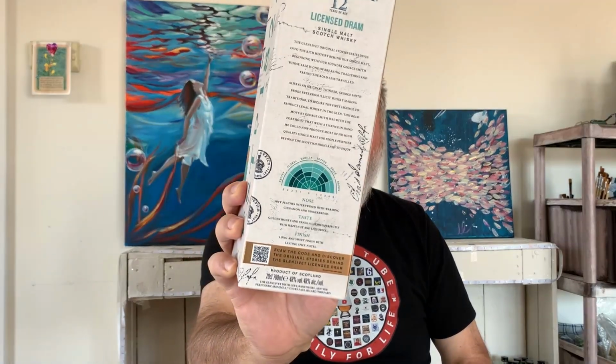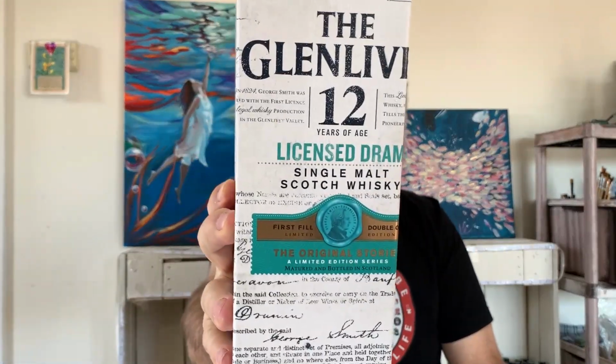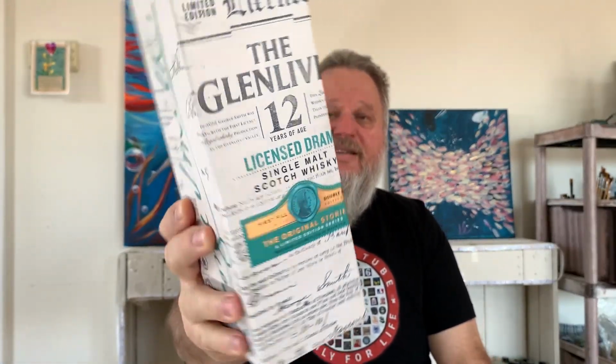48% ABV, you can go to Licensed Dram. Oh, I really like this one. Sorry, this side. So the Licensed Dram, this is something that I also really appreciate. Like it, also a nice sipping whiskey. For me, don't add water, it just ruins the experience for me. A little bit in a glass and just sip it away.